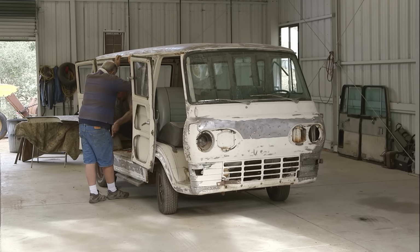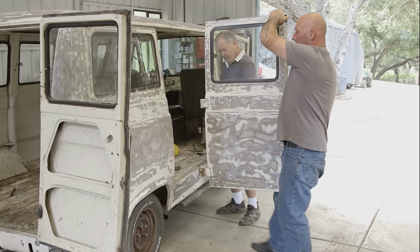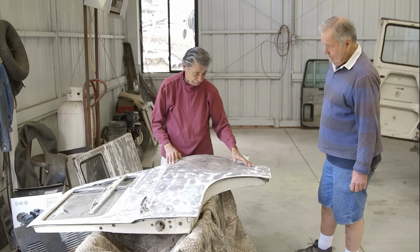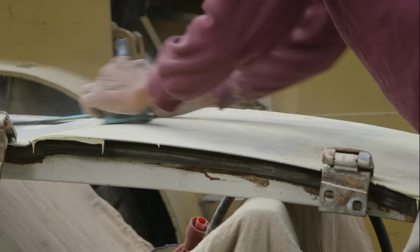Came up here to Bill's. The Falcon van is up here. We're getting started on body work. I pulled off all the doors. John, the body guy, can block out all the panels independently while I'm working on the body.